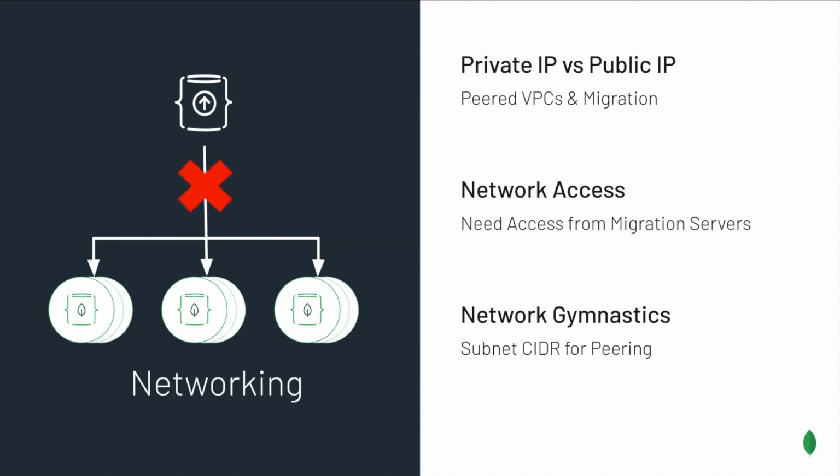Once the migration was completed, we would request that MongoDB support switch the cluster back to private IPs, as it required a script to be run to fix some DNS entries.